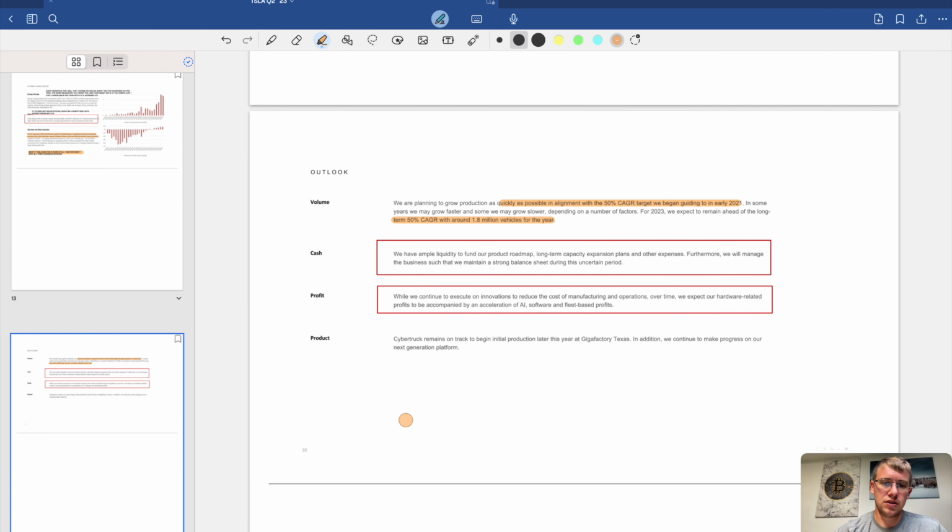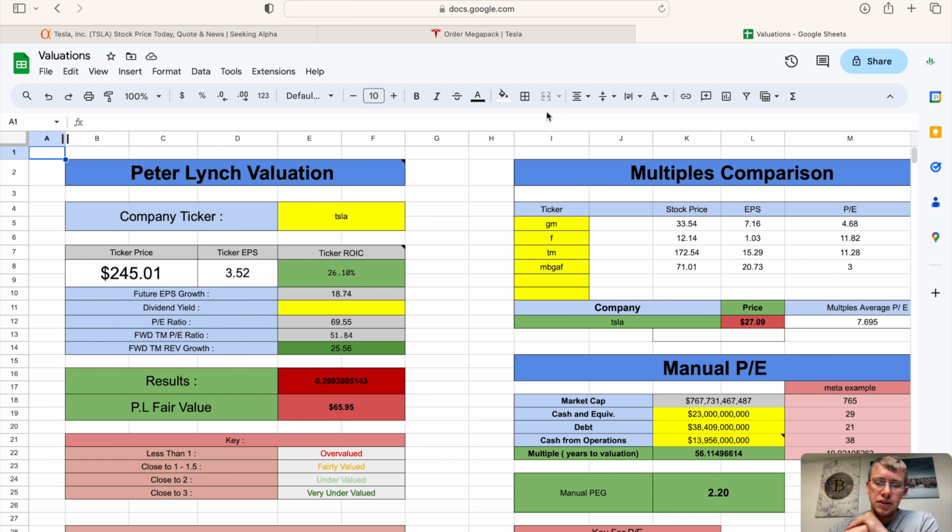We will continue to execute on innovation to reduce the cost of manufacturing and operations over time. We expect our hardware-related profits to be accompanied by acceleration of AI, software, and fleet-based profits. So now we'll head over here to the valuation spreadsheet, and a little bit of a spoiler alert: Tesla is overvalued, in case nobody already knew that.